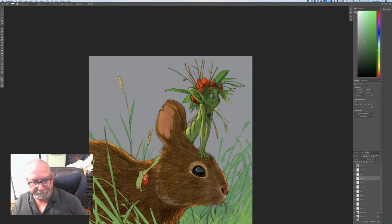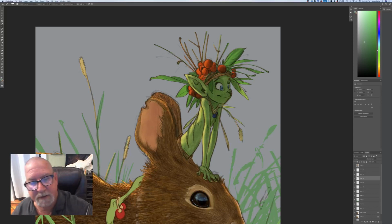For someone that has started getting paid work, would you recommend the Cintiq 16 Pro over the non-pro? Yes. If you're doing professional work, yes, because it's a higher res screen, I believe. Is the pro version like a 4K? I'm not sure it's 4K, but it's a higher resolution.